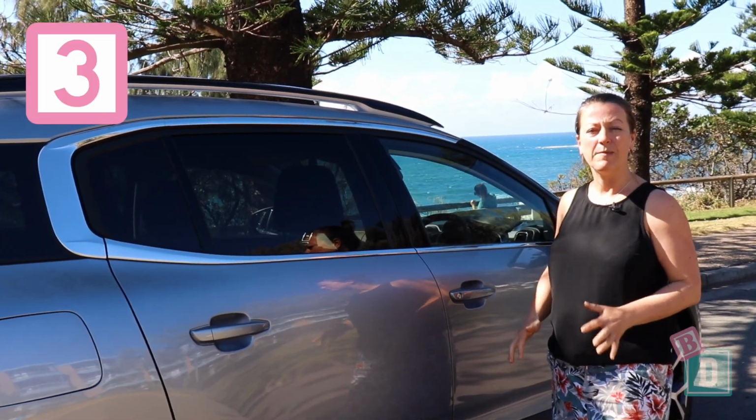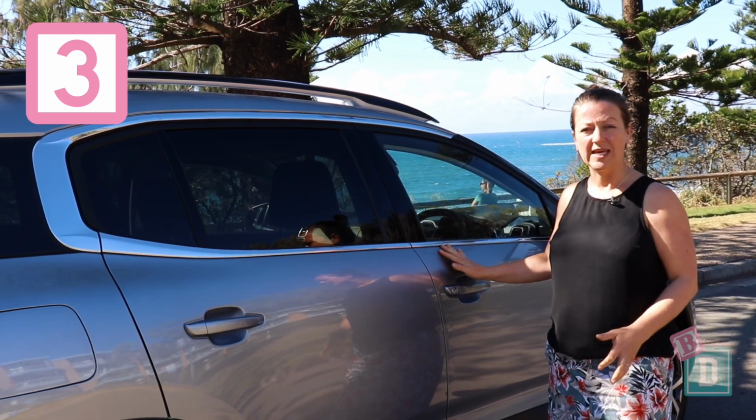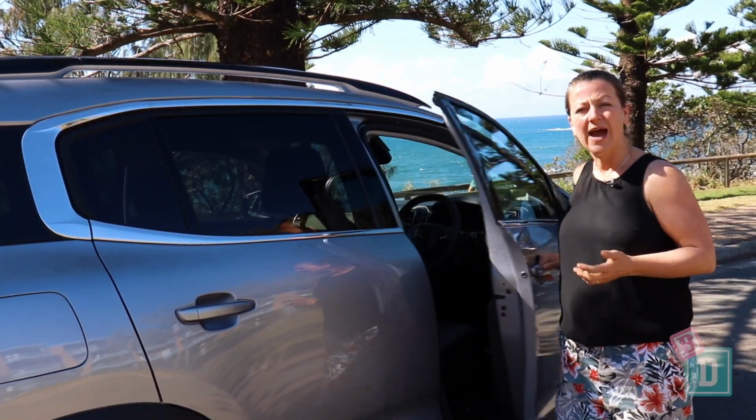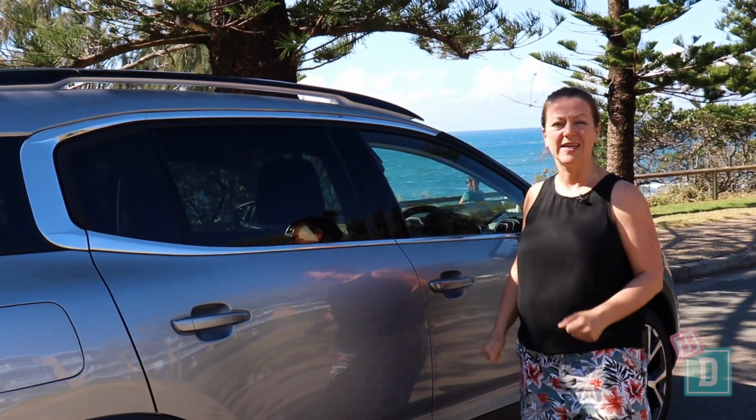Number 3 is the remote locking and unlocking of the doors here. Just by putting my thumb on the door handle here, it unlocks it and I don't have to fumble around in my bag for the keys.